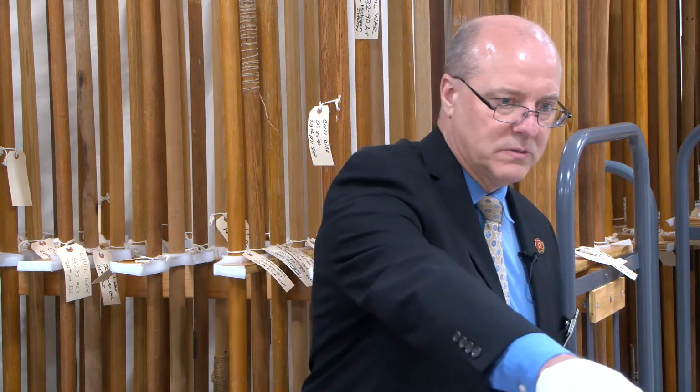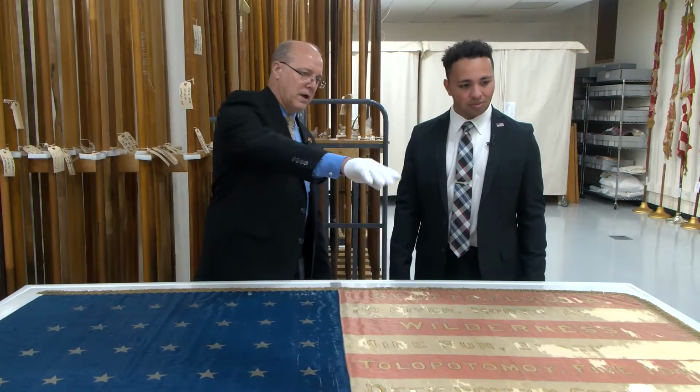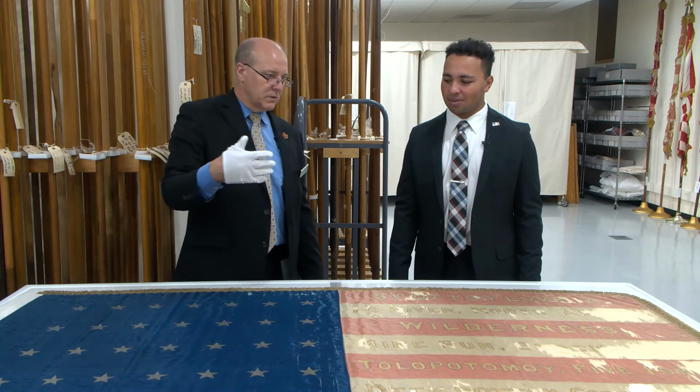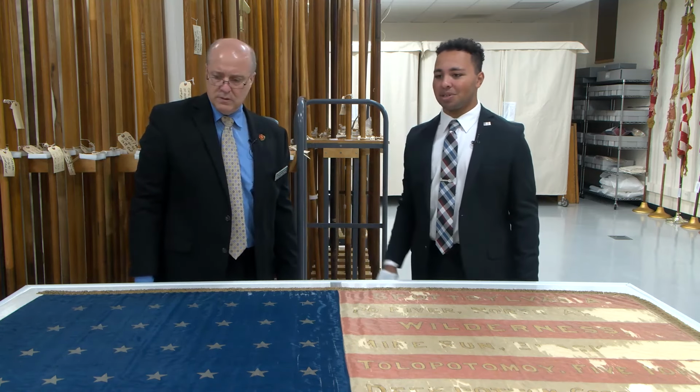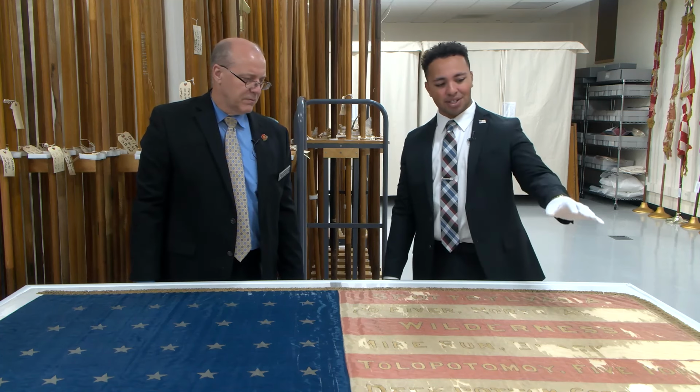This is a beautiful flag that was fully conserved a number of years ago, stabilized, sewn very delicately between layers of acid-free netting. And we're not in danger of losing any of the bits and pieces of the fly end. You can see we have more damage on the fly end than on the hoist, basically because that was the part that would have flapped. It's very intact over on this side, almost perfect. On this side we can see some spots.